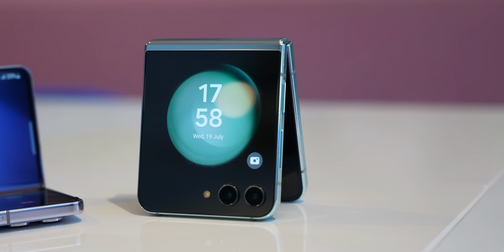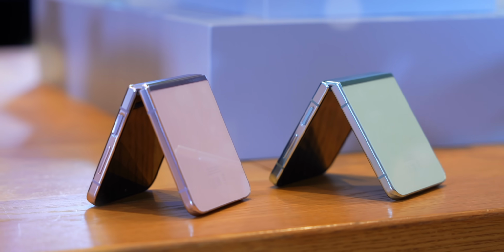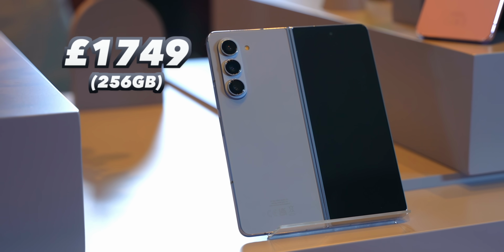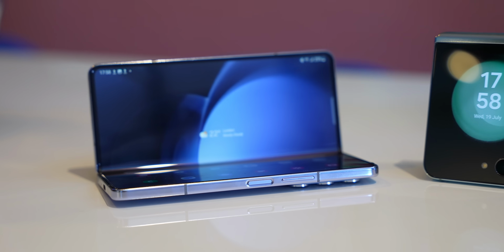The Flip 5 is going to be £1,049 for the base model, which is actually £10 cheaper than last year's Flip. And the Fold 5 is going to start at £1,749, which is £100 more expensive than the Fold 4 released at. Which is not a massive increase, but an increase nonetheless.